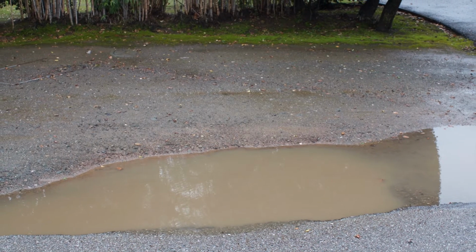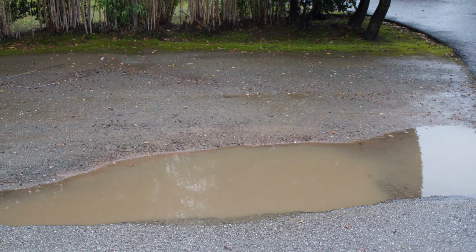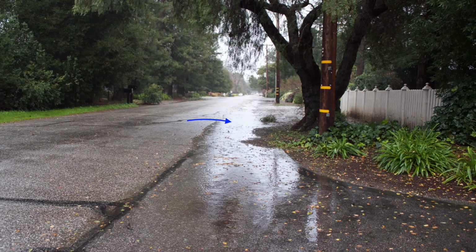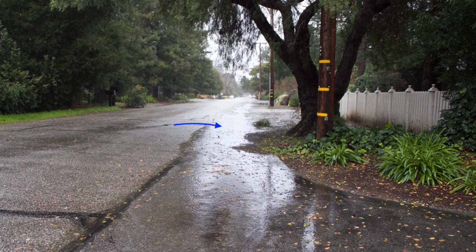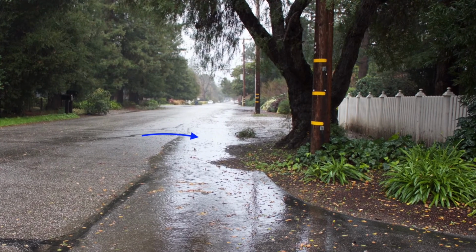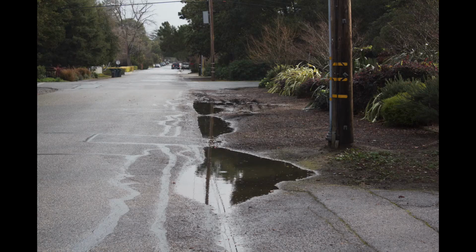Erosion and long-standing puddles suggest excessive stormwater runoff. With this in mind, the Los Altos Water Team took on two projects to demonstrate green infrastructure resolution. Project 1 was chosen as it sat between asphalt upslope and a muddy puddle mess downslope.